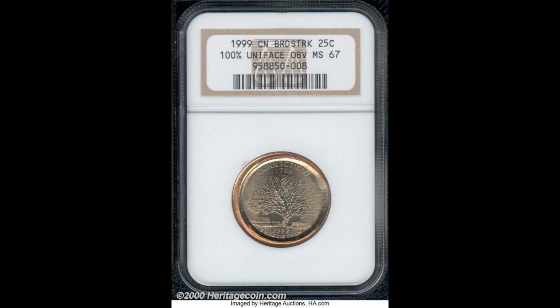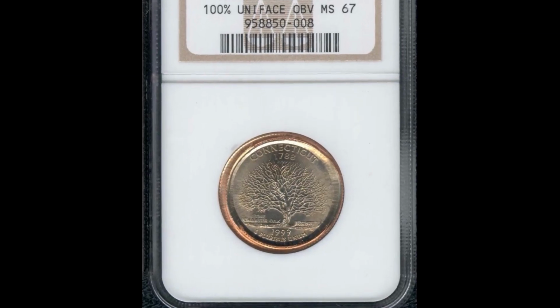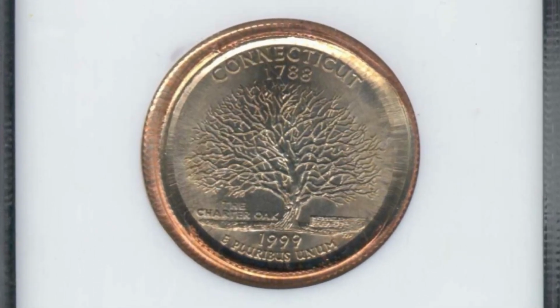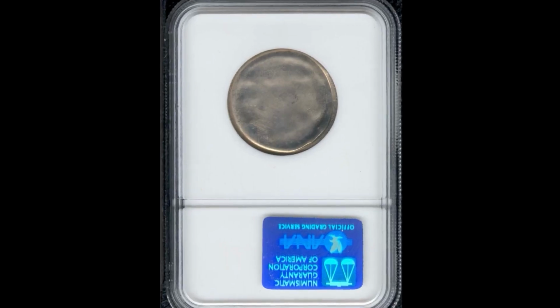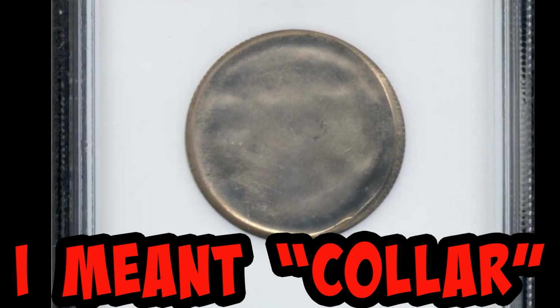Our first coin is this 1999 Connecticut quarter. This quarter is broad struck and it graded Mint State 67. The grade is a scale of the coin from 1 to 70. This is an odd one. This quarter was somehow struck with no collar or obverse die. You can see where the collar was missing by looking at the rim of the quarter, and here's what the back looks like if you strike a coin without a die. This quarter sold for $20.